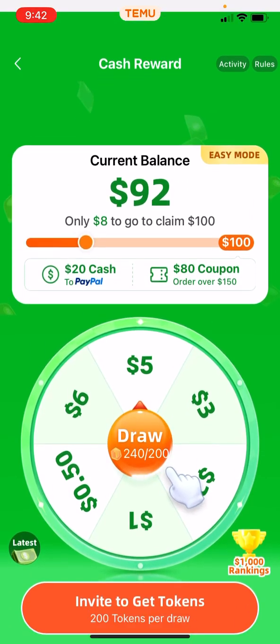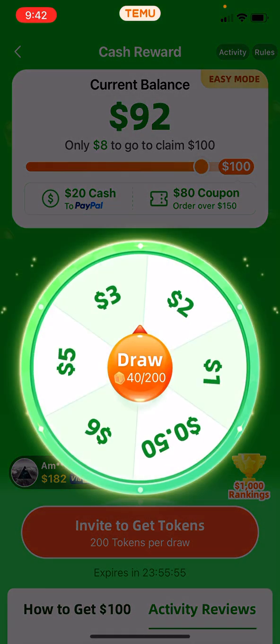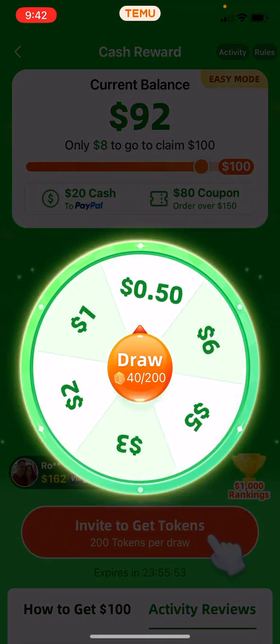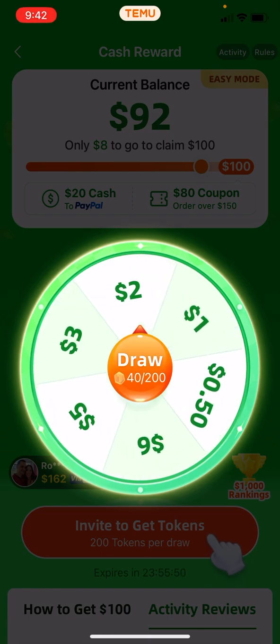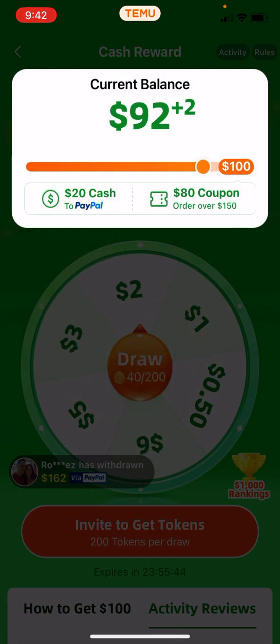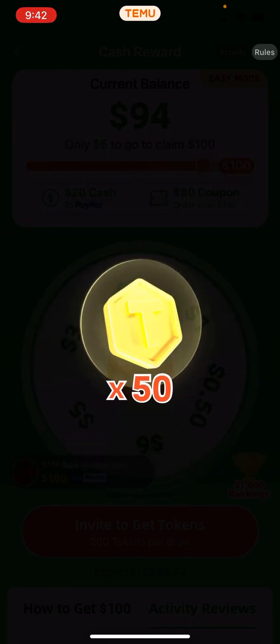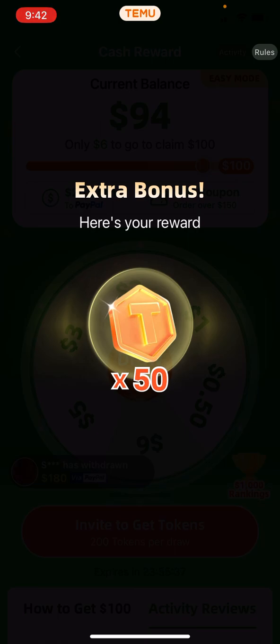So as you guys can see, we only have 8 more to go to claim our first 100. So we're gonna want to keep on clicking, drawing this thing, so we can get there quicker and faster. You feel me? We got 6 more to claim our first 100, guys. So here's the trick. Here's where the work comes in.